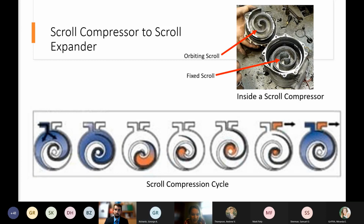Expanders can be quite expensive, but one way to get an expander on a budget is to take an automobile scroll compressor and convert it into an expander. This shows a basic scroll compressor cycle. In a scroll compressor, there's a fixed scroll, the white spiral in the picture, and an orbiting scroll, which is the black spiral in the picture.